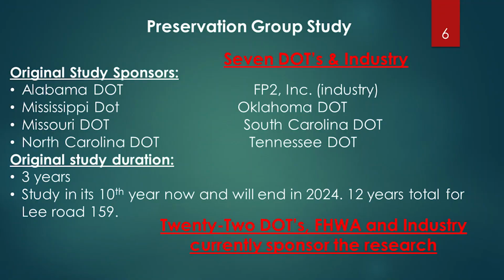The interesting thing is the data that's coming from this study is so compelling that now we have 22 state departments of transportation, FHWA, and industry continuing to help fund this research as well. So as you can see, from 7 to 22, some things had to be going right, and this information is pertinent to these agencies that want to put this stuff in their pavement management system. So it's good data, and there's a lot more to come.